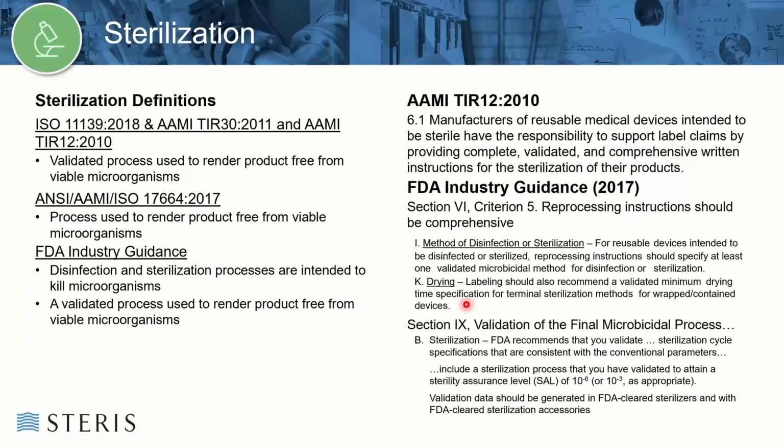So if you have a steam sterilization process, you want to validate that drying process. And then they go on to say that you validate the sterilization cycle using specifications that are consistent with conventional parameters. Include in a sterilization process that you have attained a sterility assurance level of 10 to the minus 6 or 10 to the minus 3 as appropriate. Validation data should be generated in FDA-cleared sterilizers and with FDA-cleared sterilization accessories.